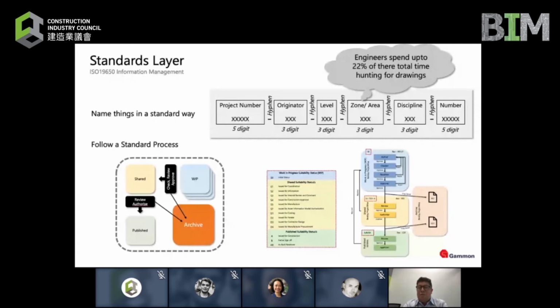And this is just an example of a process which we're doing in one of our projects here, which is all about who reviews, who authorizes, who checks, and how we can automate the state and the statuses of information, regardless of whether it's a drawing, a specification, or a letter. It could be anything, but everything is managed in the same way. And regardless if it's a 3D model, it still goes through the same process. So information management, absolutely key, and absolutely key to have this standard.